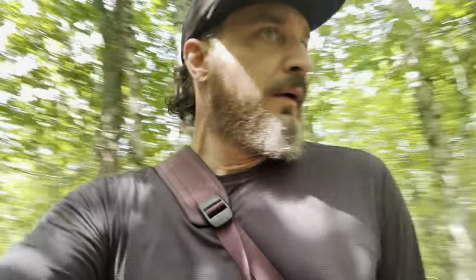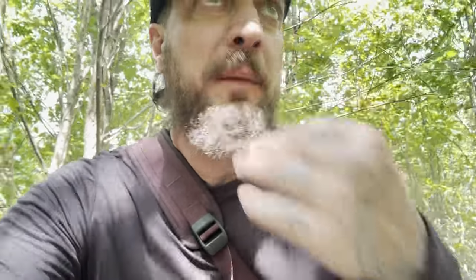Okay. So it looks like we may be coming up on it. We've been going through the brush here. This is some thick brush. And without grid coordinates, there'd be no way to find this. But I think we're coming up on it now, and I'll flip the camera around as we walk up here so you guys can see.